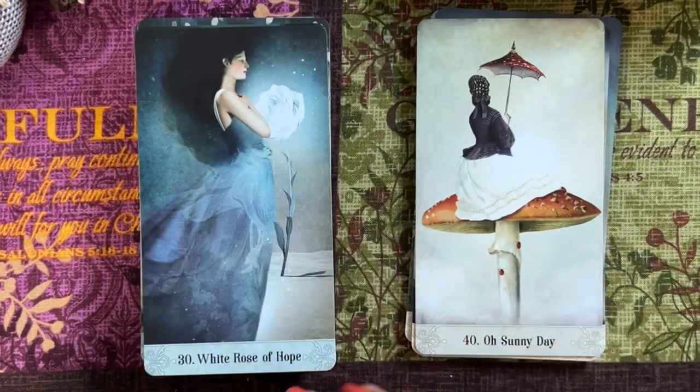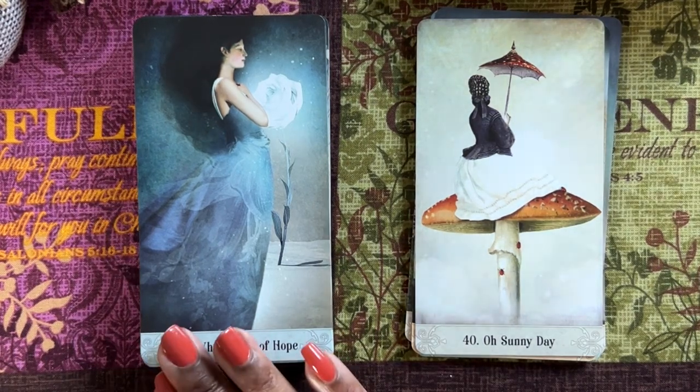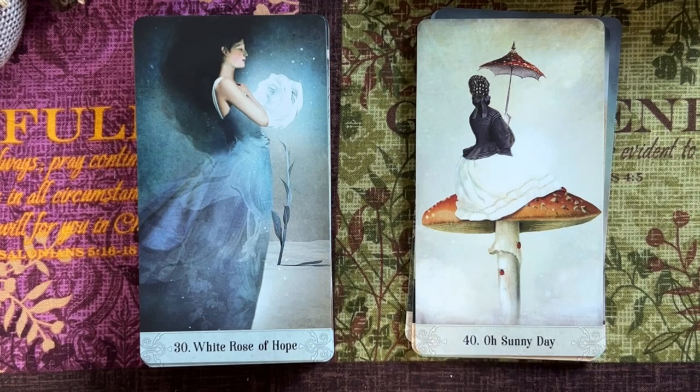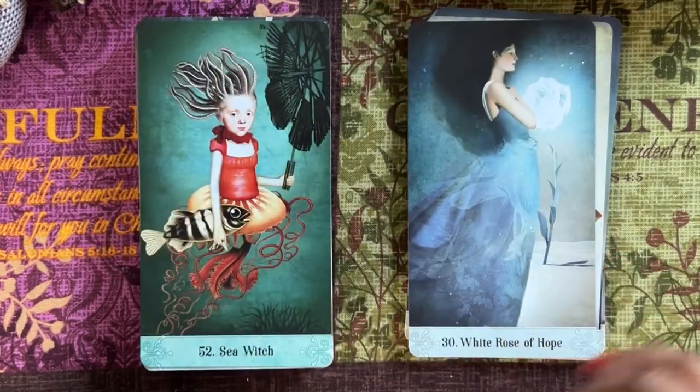But then you have stuff like this white rose of hope, and you're just like, what? Because a white rose makes me think of death, right? So then the guidebook says hope, beacons, solutions, and beginnings. So if I'm thinking about death and endings and beginnings of cycles, okay, that makes sense. It's like something ends for a new thing to begin, and with that new beginning comes hope, right? So yeah, I can see that one.